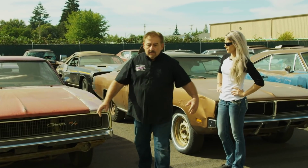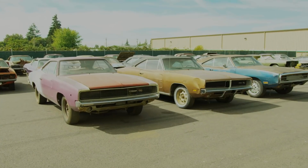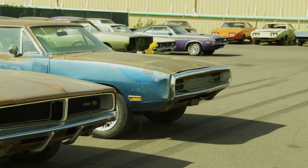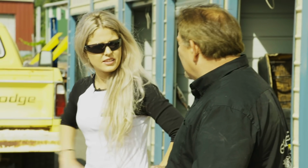If you look at them from the front, you can see the changes in the nose. Now, the least popular of all is my favorite, the 1970 with the looped chrome front bumper. That's the car I had when I was a kid. You think maybe that's why it's your favorite? Because it was the one you had as a kid?